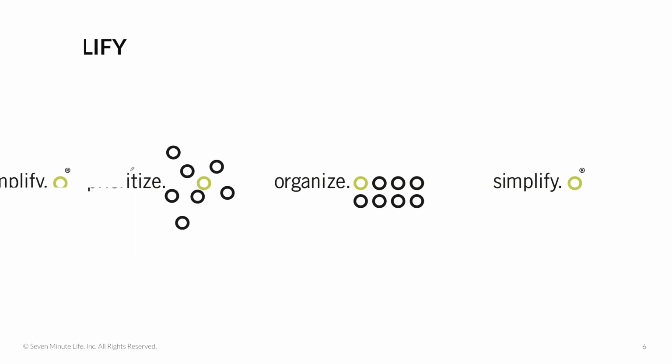So this is what I began to realize, that I wanted to simplify my life. And so we created a tagline that is prioritize, organize, and simplify. Look at that green screen. Okay, well, I'll try to keep it down here, but right here, this logo is on everything we do.